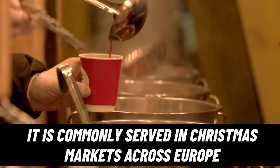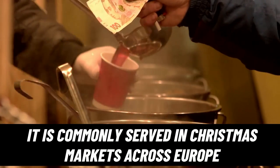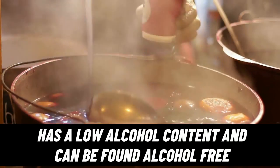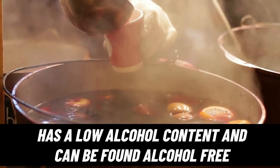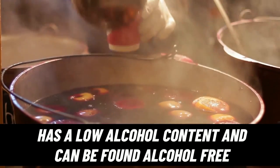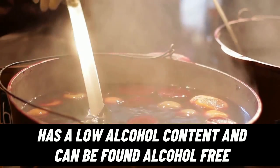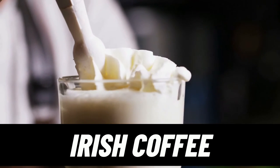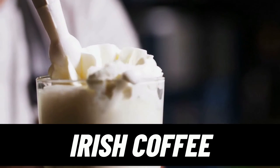And it is commonly served in Christmas markets across Europe. Spiced wine or mulled wine has a low alcohol content and it can be found alcohol-free in some places. We're going to finish up the lesson with a cocktail. It's called Irish coffee.